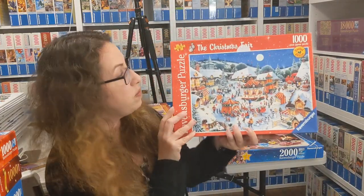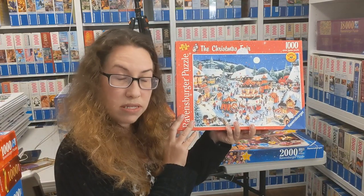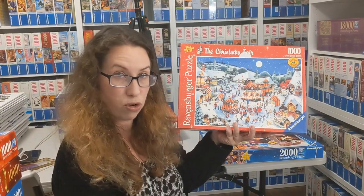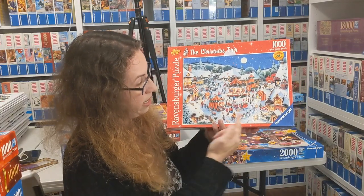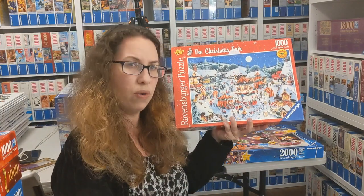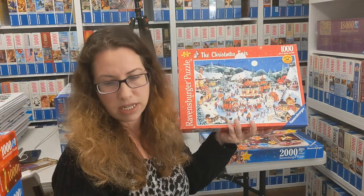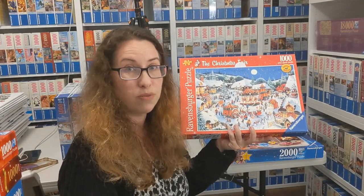This one is a very old puzzle. It's called The Christmas Fair. And it's actually from 2006. And very surprisingly, by Roy Trower. As you can see, village, square, kids ice skating, similar things to before. So if you're going to do all of those puzzles, you might get bored at some point, but if you keep some of them for next year, that's probably going to be fine.